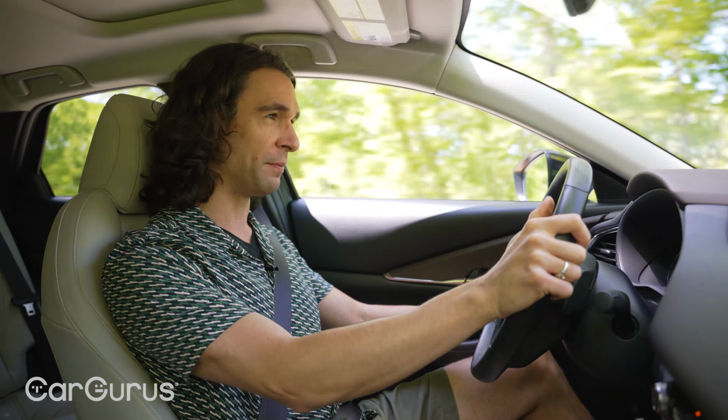I do think the turbo engine is worth it, especially if you're merging onto very fast highways. The naturally aspirated engine is okay. It's just not really great for really keeping up with the way people drive today. And all that extra torque is just more fun. Who doesn't want to talk about more torque?